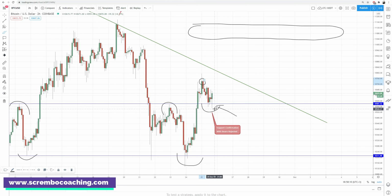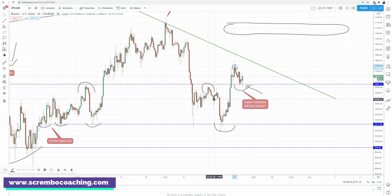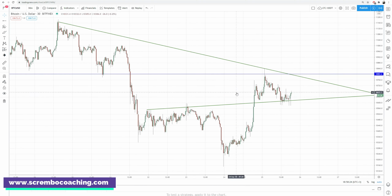And the rejection is right there. We're not falling under 10,600. The market was not allowed to fall under that, and they were surviving. So bulls are definitely having a word to say about this, which shows up very nicely. Now the 30-minute candlestick is more likely short-term details, and we can see the rejection a lot better here.